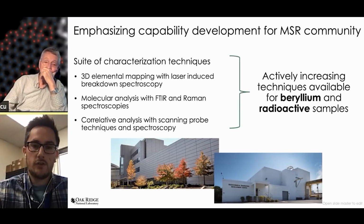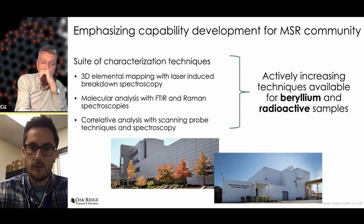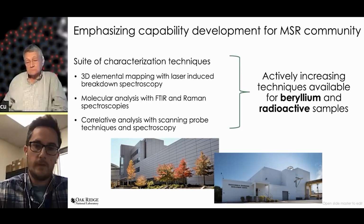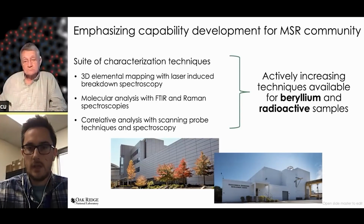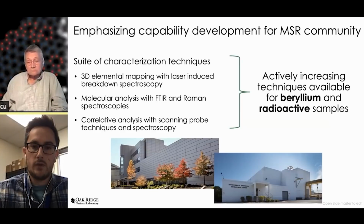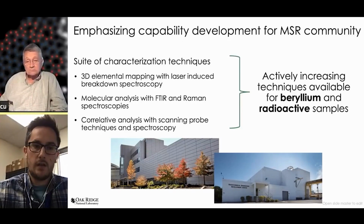We're now working through a systematic set of samples that have been exposed in a systematic way to FLiNaK. We're also, this FY21, going to be standing up a second carrier that we now have in hand that will be dedicated for beryllium samples. And eventually we'll also be able to do radioactive samples.